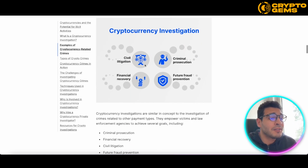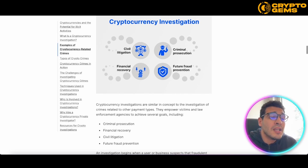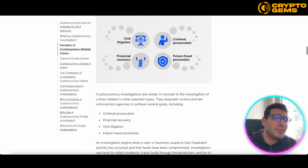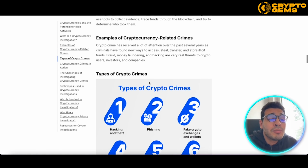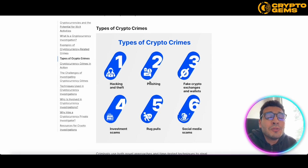So as you read this article here, you will understand that by checking and continuously updating yourself on the wallet you're dealing with, you will find yourself avoiding legal cases, and getting financial recovery, criminal prosecution, and future fraud prevention. So this will come once you start checking the projects and the wallets you're dealing with. And as you can see here, these 4 parameters are the financial and legal impact on any kind of transaction you're doing. So this will cause you a lot of trouble if you do it incorrectly or irresponsibly. So part of your responsibility, of course, is to check what's going on.